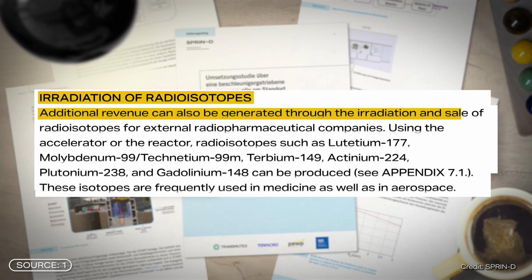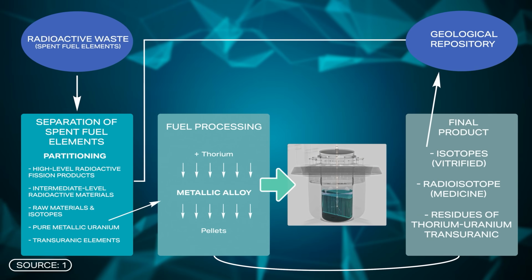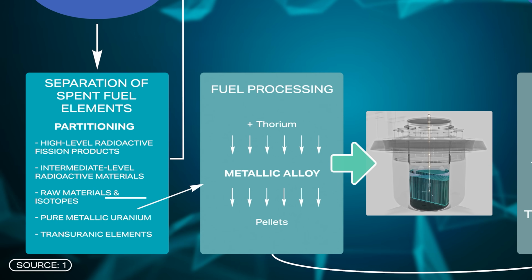Another idea of the startup is to use the accelerator or reactor to produce various radioisotopes that can be used in medicine and also in aerospace. And this has nothing to do with waste, but rather with irradiating elements so that they can be used to make cancer drugs. For example, for prostate cancer and neuroendocrine tumors, so tumors that arise from special cells found in many places in the body. And also the radioactive waste can be used to produce cancer drugs, so certain substances can be extracted during processing.